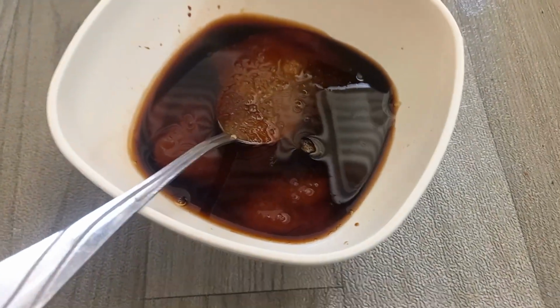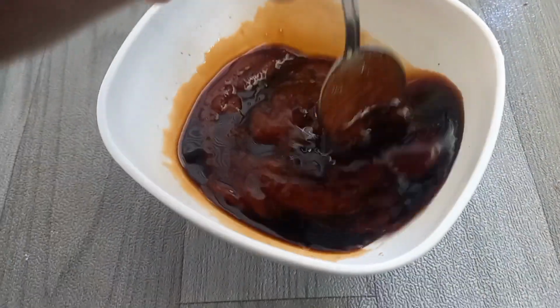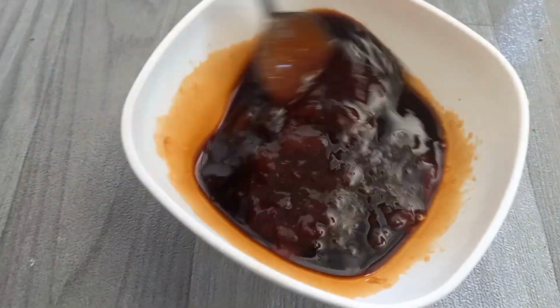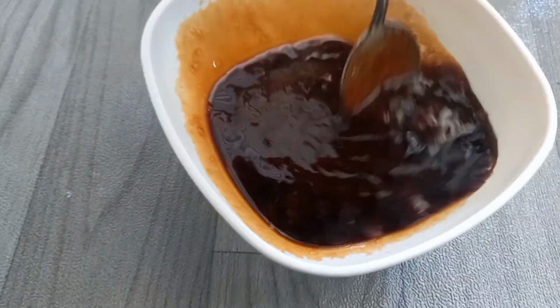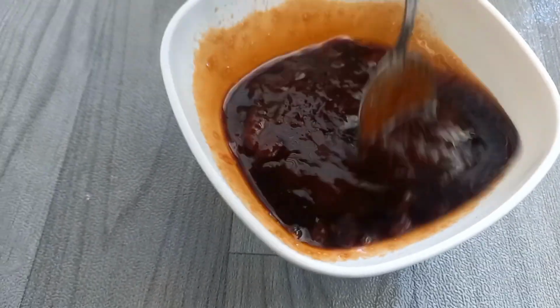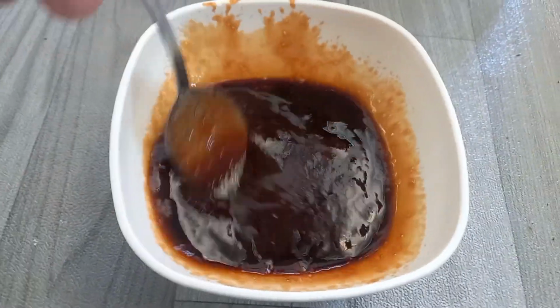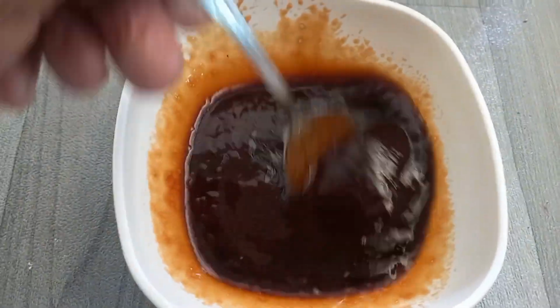This is my sauce here. Sugar, vinegar, ketchup. Mixing everything in as one. So how it goes is 3 spoons of ketchup, 2 spoons of sugar, 2 spoons of vinegar, stirring it in, and you could add pepper to make it as spicy as you want to. Just have to stir this up for 2-3 minutes.